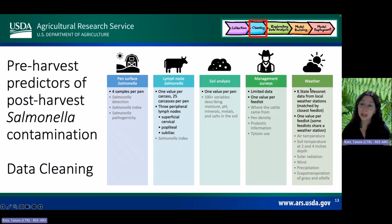And then when we went back and collected weather data, I collected it all from K-State Mesonet. So basically I matched feedlots to their nearest weather station and then used that weather station to say what the weather was at the feedlot. So we again have 1 value per feedlot, but we have this additional complicating factor that sometimes 2 feedlots were very close together, and so their closest weather station was the same.